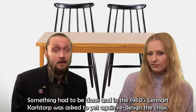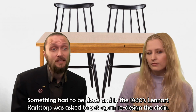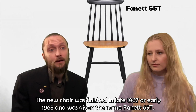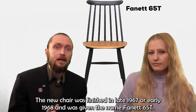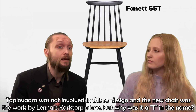And something had to be done about this, and in 1960 Lennart Karlstorp was asked to yet again redesign the chair. First he made the seat narrower, pleasing many of the dissatisfied customers. As a next step, he changed the back, giving it 7 dowels instead of 6, probably in an effort to make the chair sturdier. The new chair was finished in late 1967 or early 1968 and was given the name Fanett 65T. And Tapiovaara was not involved in this redesign, and the new chair was the work by Lennart Karlstorp alone.